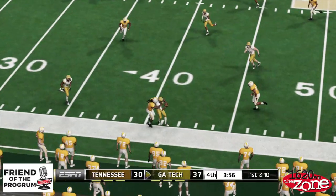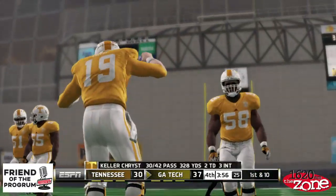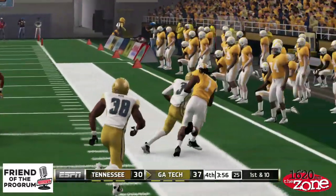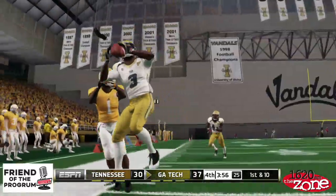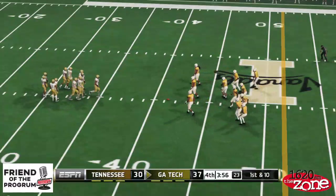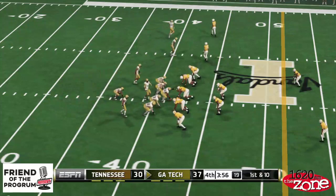And a corner on the interception. Oh, no. They really didn't need that. And as a quarterback, you can't give up an interception late in the game. You got to be more careful with the football. Georgia Tech is up 7.